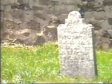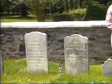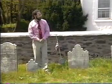I'm standing in the portion of the Feaster Cemetery where the 18th century Feasters are buried. Right in front of me is the stone of David Feaster, whose house we saw, and you see it is marked by a Revolutionary War veteran symbol.